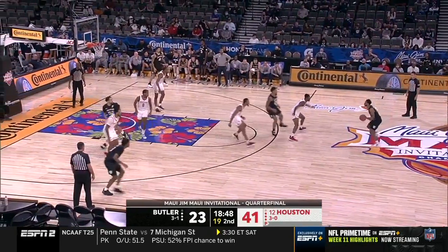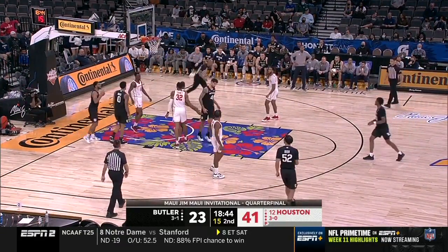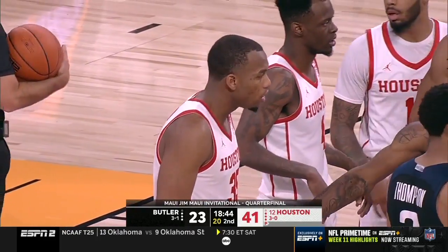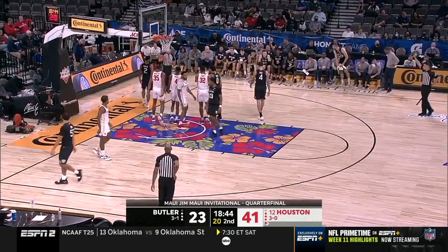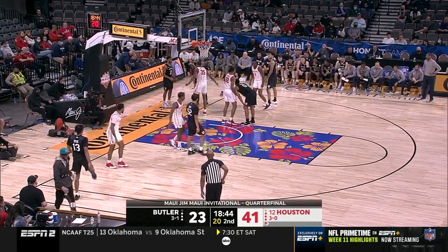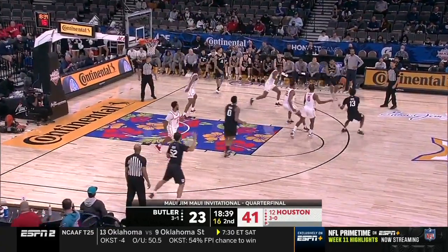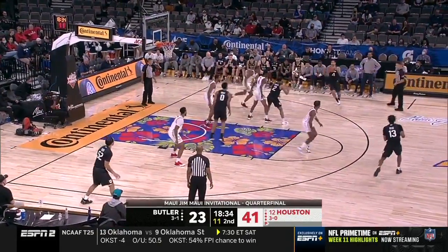Remember, this one will play Wisconsin tomorrow in a semifinal. Remember the Maui Jim Maui Invitational. Gross on the drive. And a touch foul there. It looked like going against White. Butler to inbound from the baseline. Hughes having to go out above the three-point line to catch the inbounds pass. Well, Hughes is physical. Yeah. He and Chaney were really going at it.